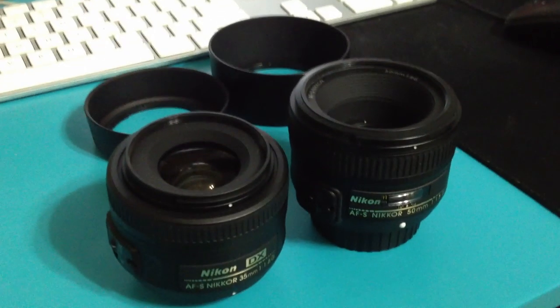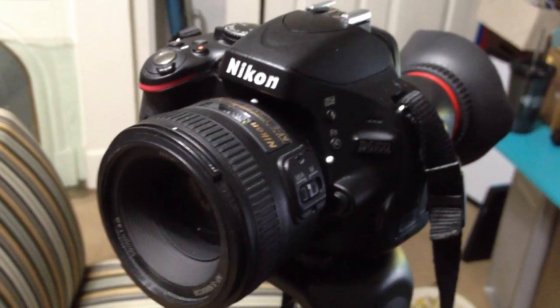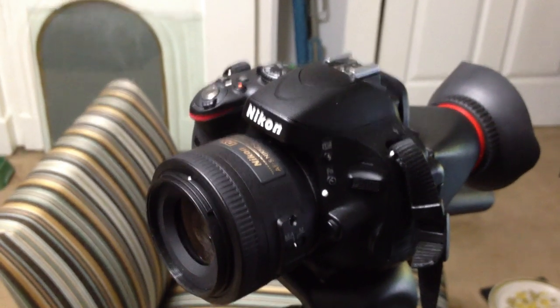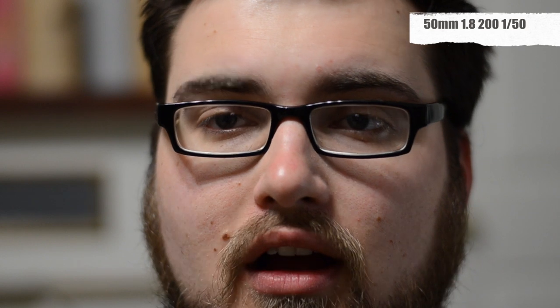So today I'm going to be comparing two lenses. The first lens I'm going to be testing is the 50mm 1.8G, and I'm going to be testing it on my D5100 body. The second one is the 35mm 1.8G. This is at 1.8 aperture on the 50mm 1.8G. So I'm testing out to see what the lenses will look like when I'm interviewing people.